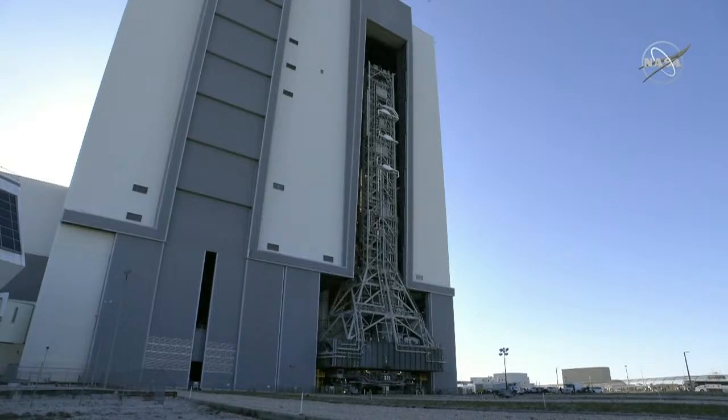It's 4 miles to the launch pad. Estimated arrival at the pad is 4:30 a.m. tomorrow morning. So again, 11 hours from now. We are taking this slow and easy.